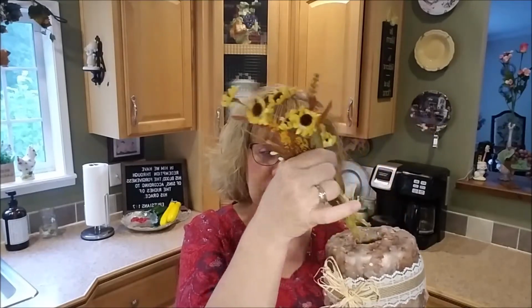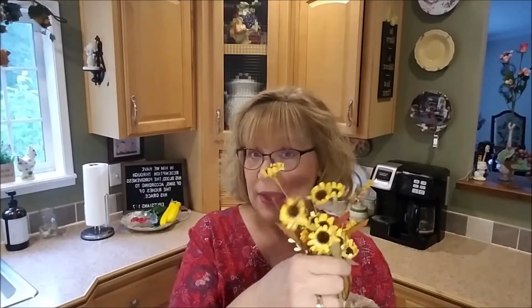I found that quite unique, and so all she did was stick the flowers inside. But it smells wonderful. I mean, the whole area, wherever you walk around it, you can smell its wonderful fragrance, and it's really quite lovely. And I have no idea if she made it or if she purchased it at a craft place or something, but I just thought that was really quite unique.